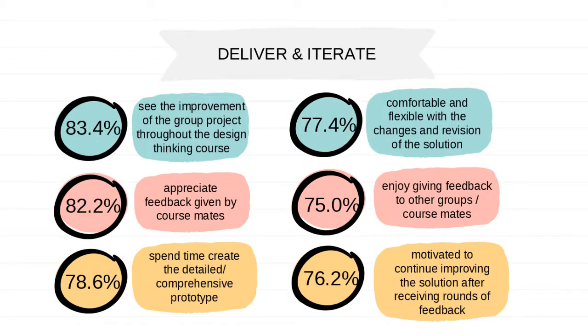Next, for the deliver and iterate stage, 83.4% of the students see improvement of their group project throughout the design thinking course, and it drives them to actually do more for that. 77.4% of the students feel comfortable and flexible with the changes and revisions of the solutions. They learn by doing, and they are not afraid of trial and error. 76.2% of the students are motivated to continue improving the solutions after receiving rounds of feedback.